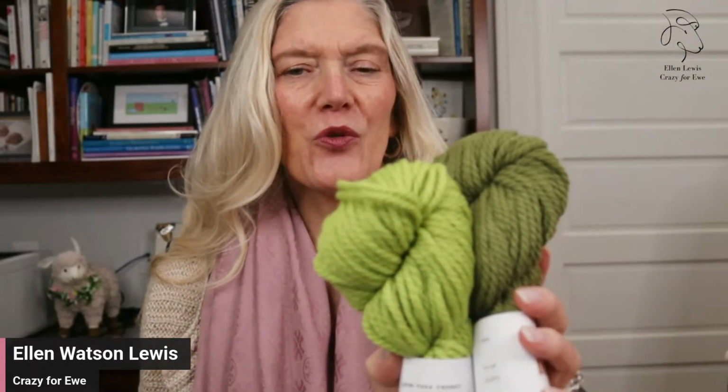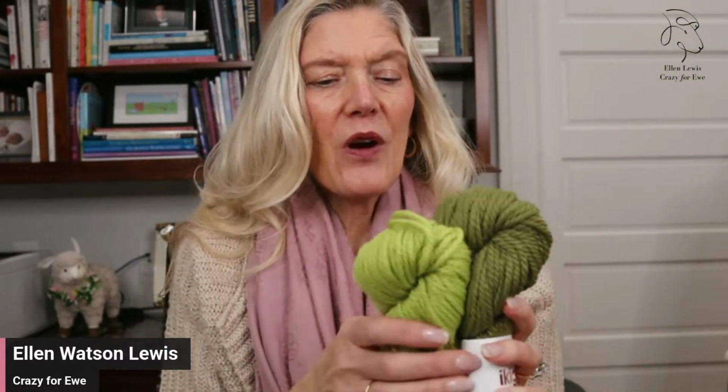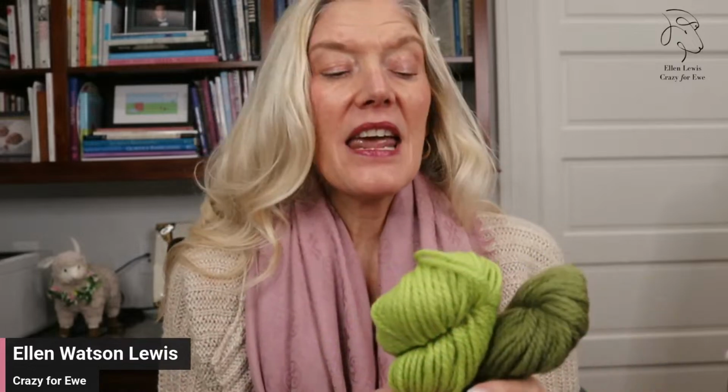So let me just start by showing you these colors. All right. So for instance, here are two greens in the line, right? There isn't a Kelly green.